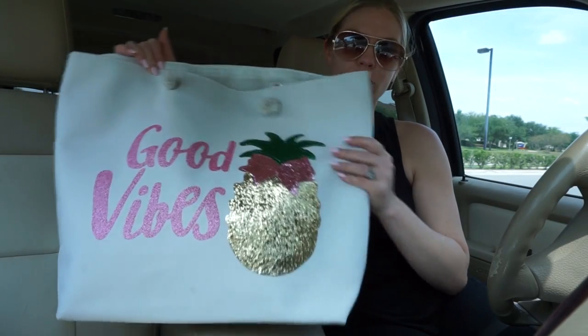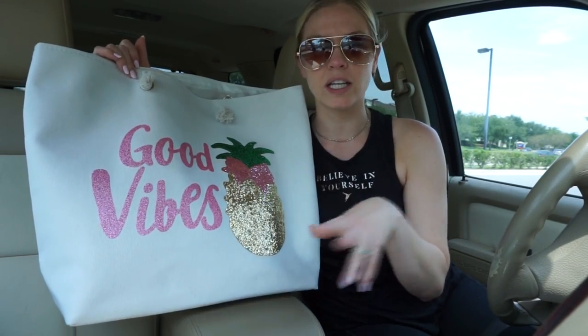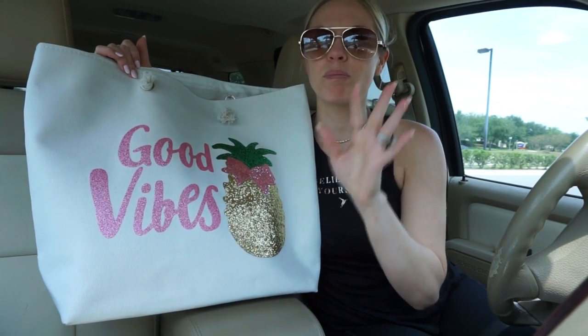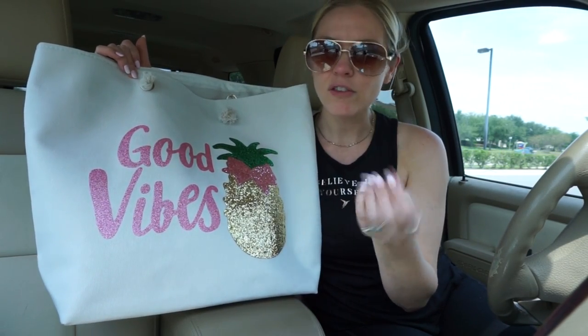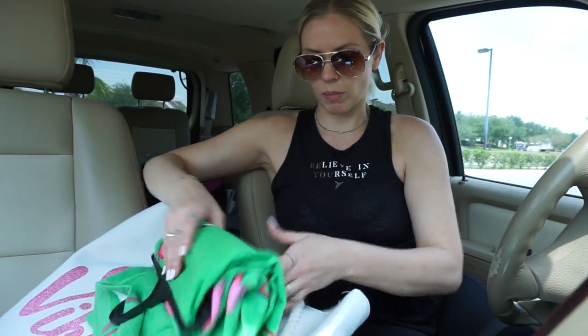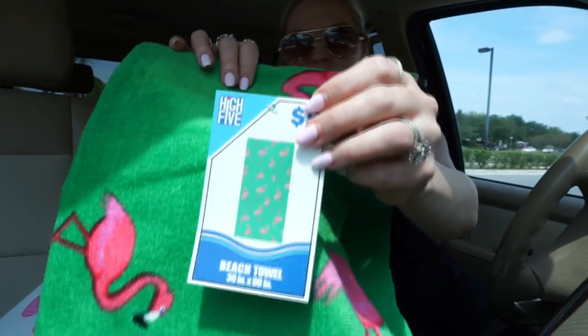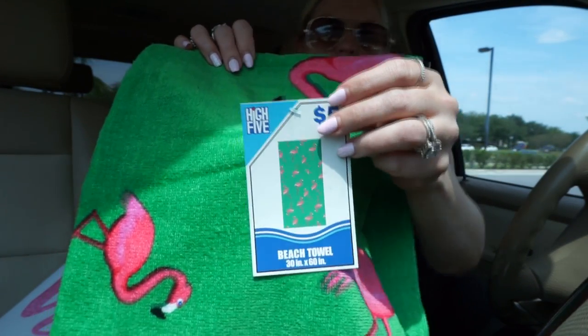I got this cute bag for one of my best friend's birthday. She loves going to the beach, so I'm doing kind of a beachy gift. So I got this bag, and then I got her a couple towels. Sorry, the lighting's all messed up, but I just got her this flamingo towel that looks like that. Isn't that so cute? I have no idea if you're gonna be able to see this.